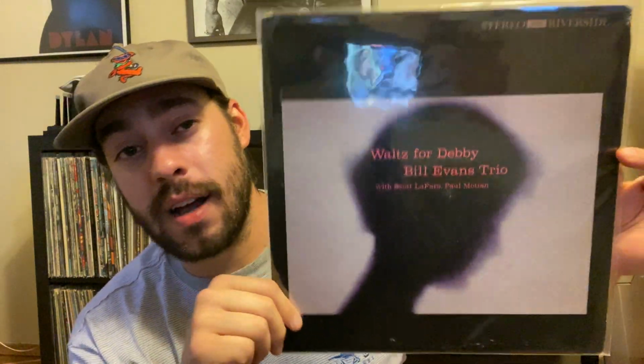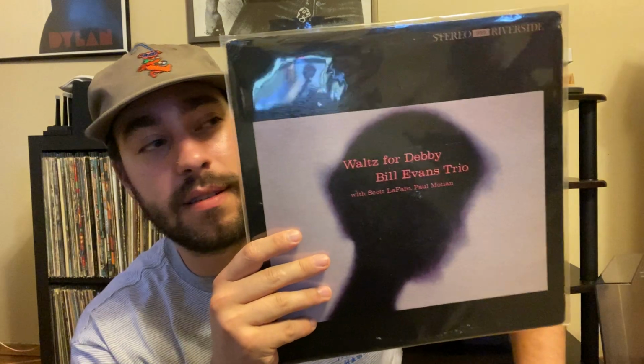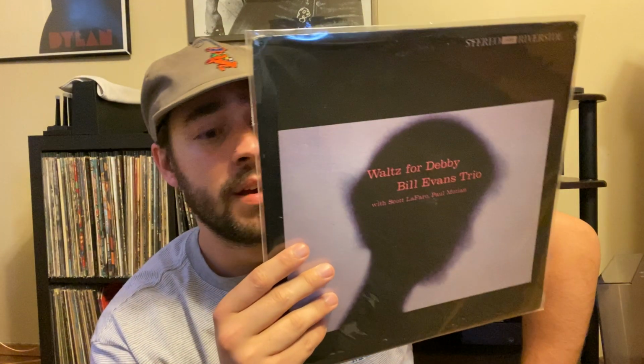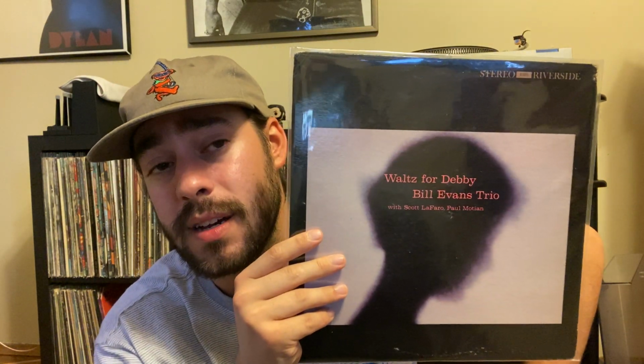I still can't believe I have a copy of this. I was very delicate when I opened this package. I was like, ee! I love this album so much, like most of us do. It's just killer stuff. Can't believe I have this. I probably will never have to buy another copy in my life because this one's really nice, and I don't think it gets much better than that. Okay. Waltz for Debbie.